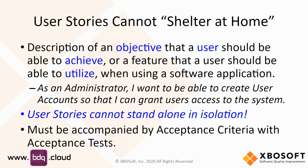Okay, Phil. Yeah, so everyone knows that we've been sheltering at home. Some folks call it work from home. But user stories cannot shelter at home, I say, because they cannot be in isolation. They have to go with acceptance criteria. Unless you have a story that's complemented by acceptance criteria, it's not really a complete story.